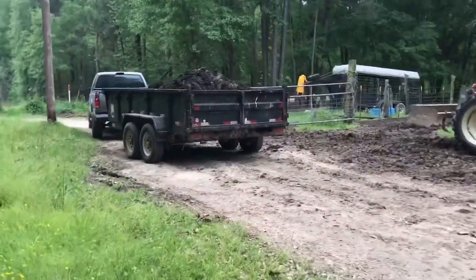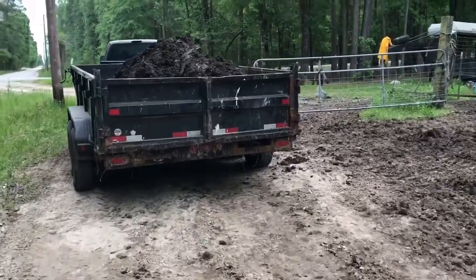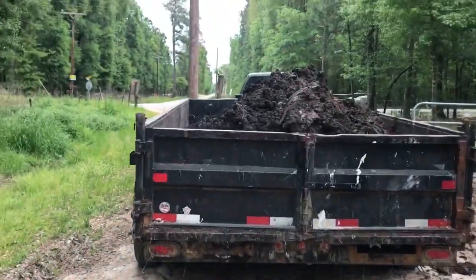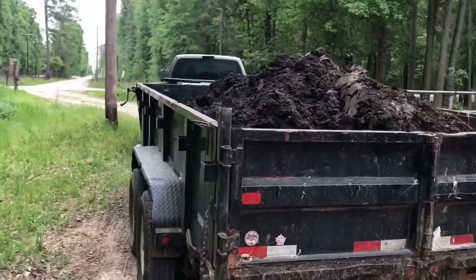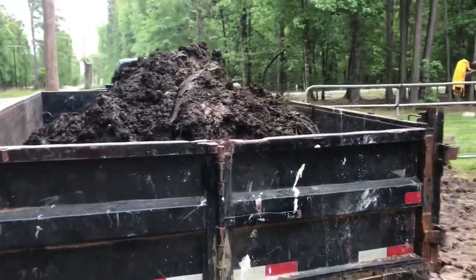All right. So there's load one of many. 12 minutes since I set the camera up. Could get more on there, but really this trailer is not rated for all that much. The tires are starting to squat just a little bit now. This stuff's pretty heavy because it's wet.